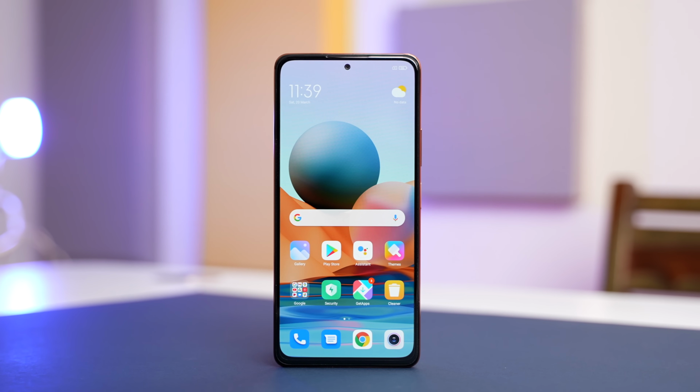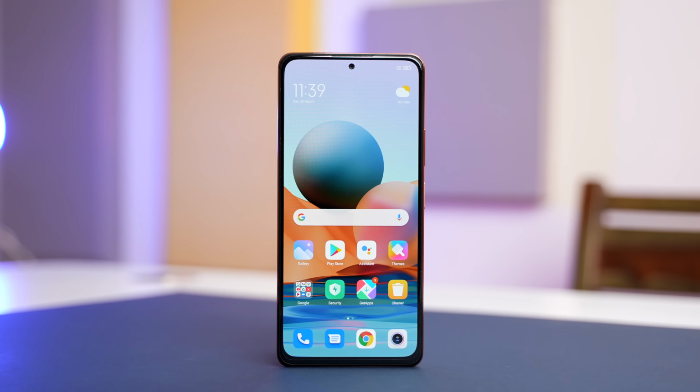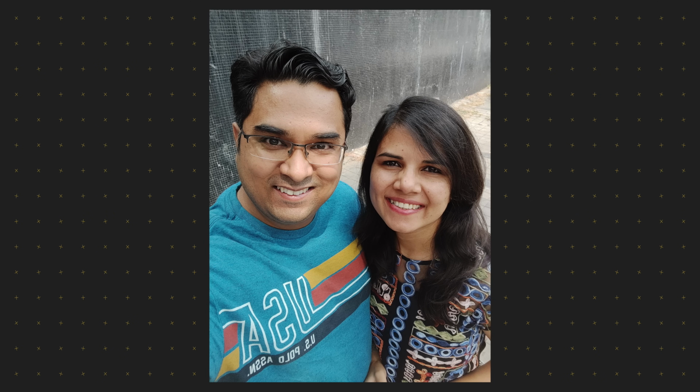Well, those were all the low light shots that I had for you guys. So now let us move on to the front facing camera. The 16 megapixel front facing camera can take sharp and detailed selfies. Overall colors and skin tones are looking really good and you can see how sharp everything looks. It's not the best looking selfie camera out there, but I still think most people will be happy with the normal selfies that they take in bright light.